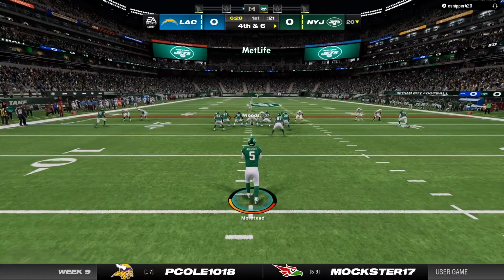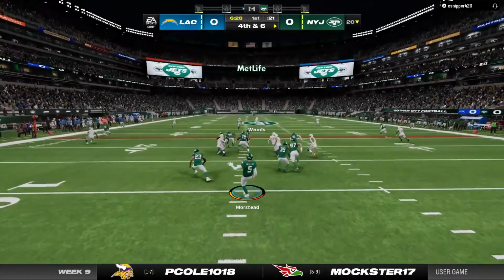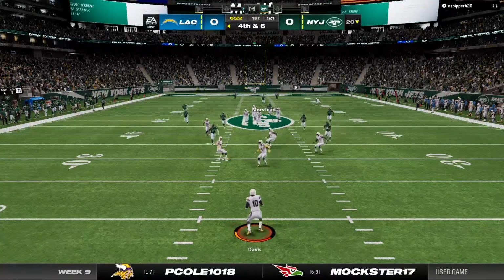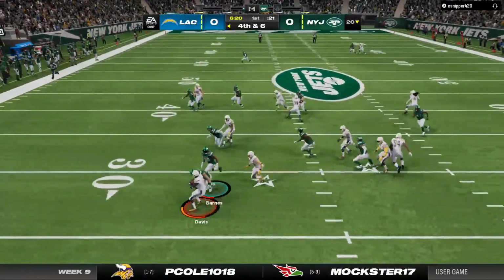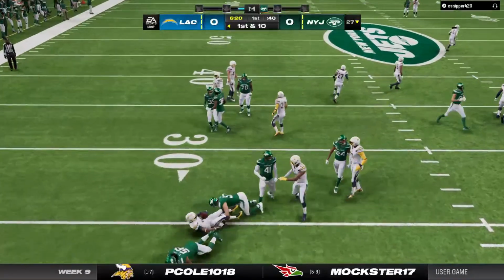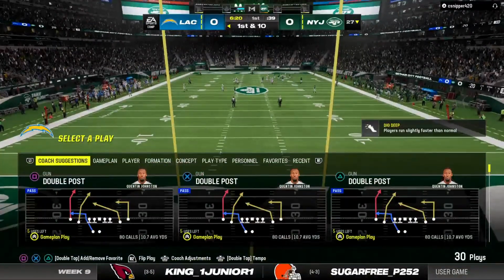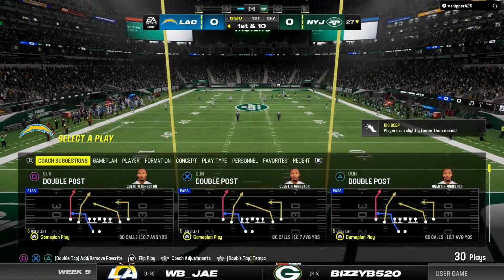And the rookie Darius Davis deep for the Chargers. Only 2 punts for him last week in the loss as he gets this one away. Davis now to return it. A big boot that time. 57 yards the official distance. And it'll be Charger football here as they take over.